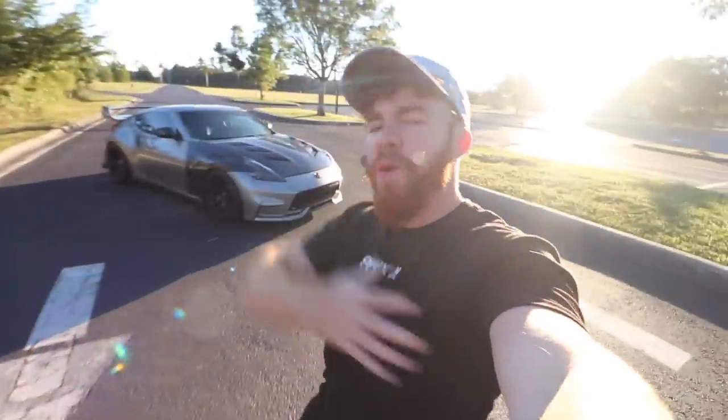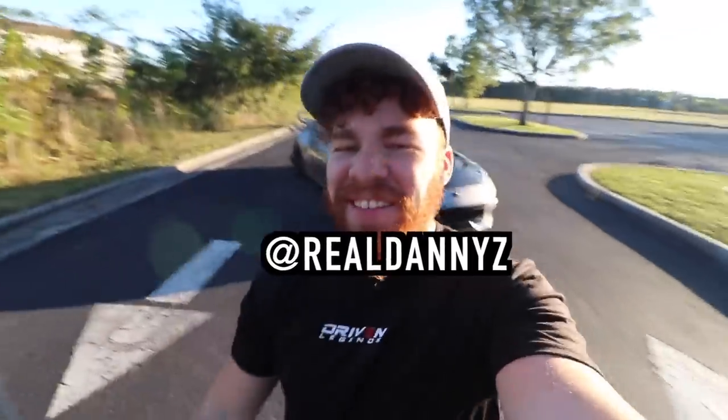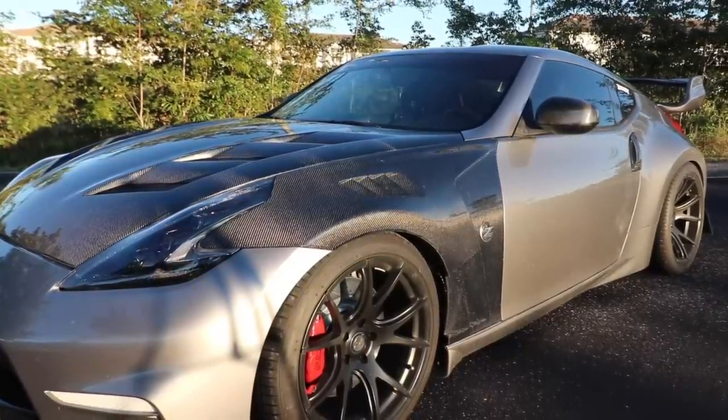If you guys don't already know who I am, my name is Danny. This is my 2009 Nissan 370Z. It has a good amount of mods. It's kind of stock. It isn't.